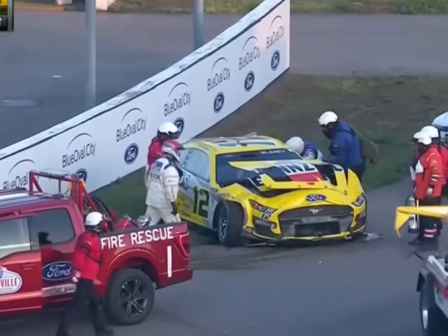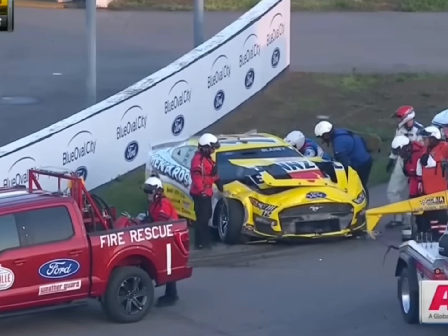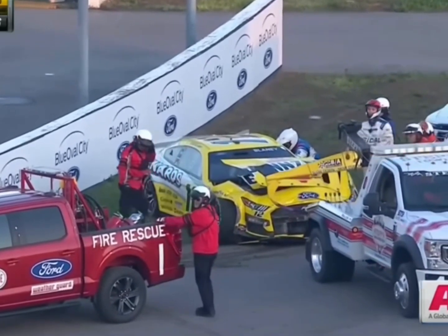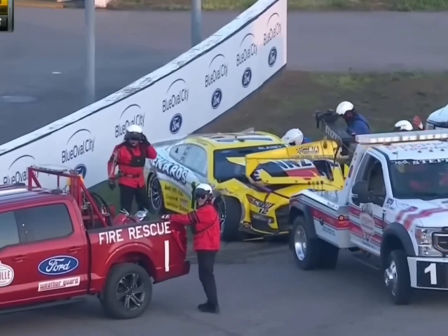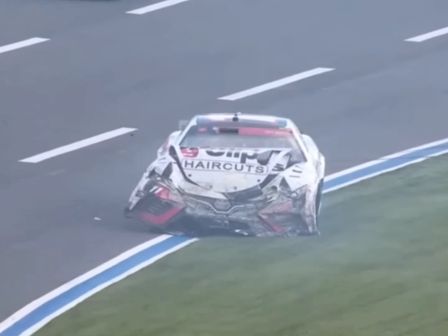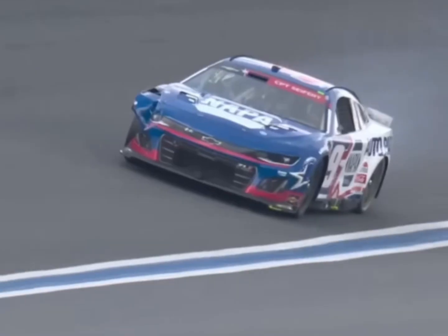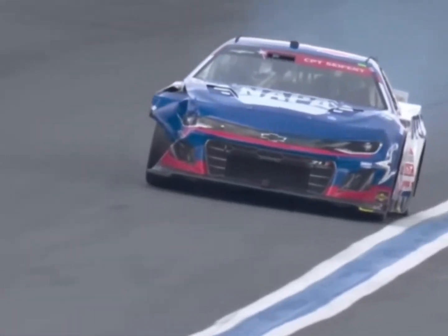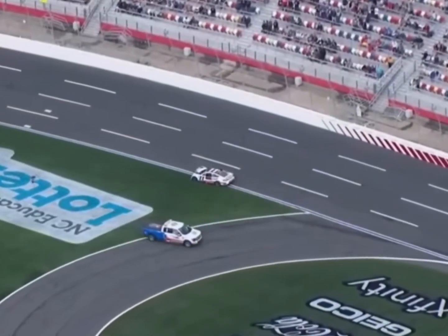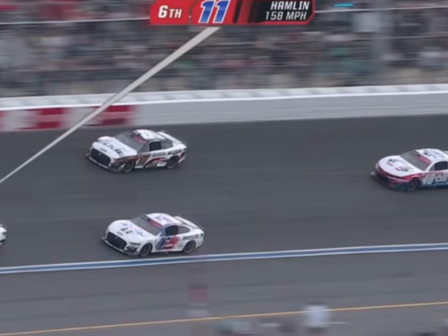AMR safety crew immediately to Ryan. That is heavy damage. The front of that car is really destroyed. Yeah. That wall right there, concrete. That was a savage crash right at the start-finish line. Seventh caution flag. Lap 186.